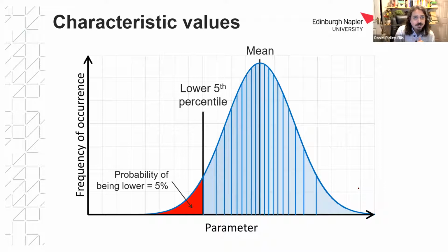So properties like strength and density, remembering that density is important for fasteners and fire performance, we are describing with the lower fifth percentile. Stiffness, we use the mean value because stiffness can be good and bad depending on the situation.